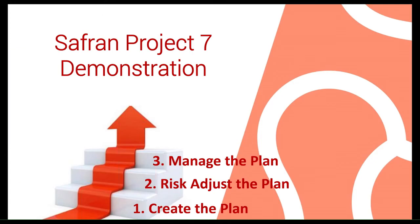What I'd like to do now is hand this off to Wes in a second, and Wes is going to talk about three key themes. He's going to talk about how you create the plan, how you risk adjust the plan. Remember, we've got to deliver the projects flawlessly, so there has to be a minimal amount of risk associated with those. And then how you manage to that plan. And I'll ask you to think about these three things as we go through this.